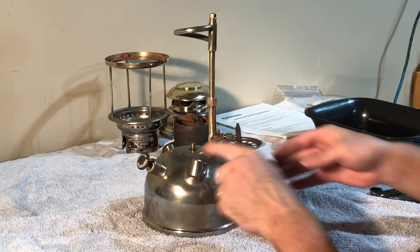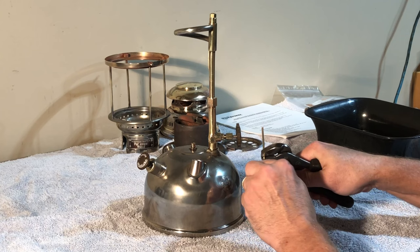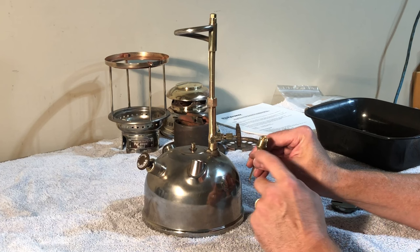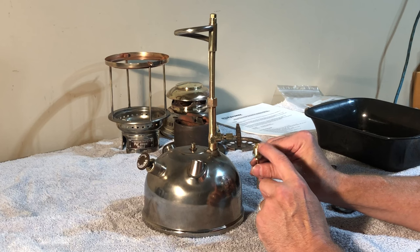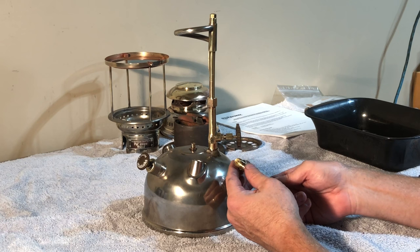So this was the one thing I was concerned about. It wouldn't pass any fuel or, well, it wouldn't pass air. It's got a tiny little jet here for fuel, and two little tiny holes on either side for air. The air holes were easy to clear out with a quick light cleaning needle, but the fuel jet in the middle was clogged up. I couldn't get anything in there.